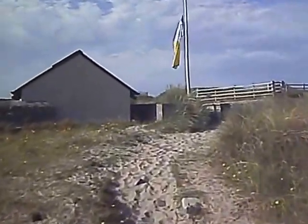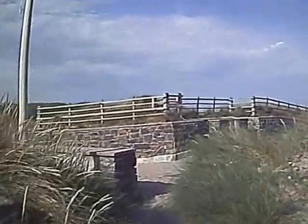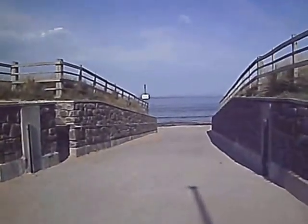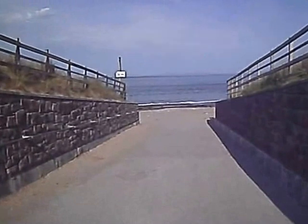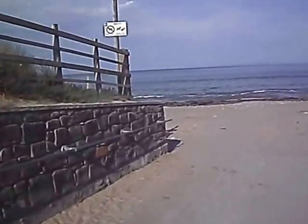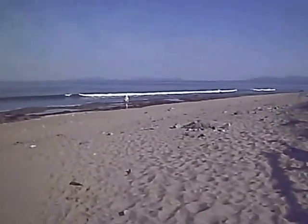There's a flag there indicating, I believe, that it's an approved beach. Unfortunately, it's a high tide, so we won't see the actual beach too much. Not much wind today, so I should be okay for the audio. The surf is showing quite nicely.